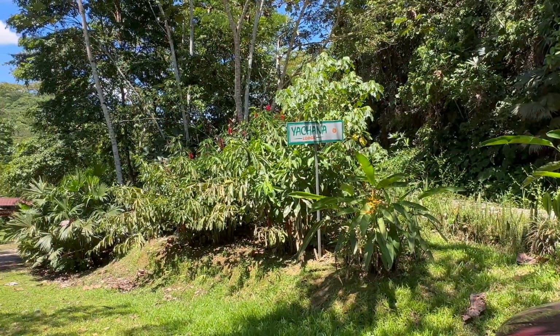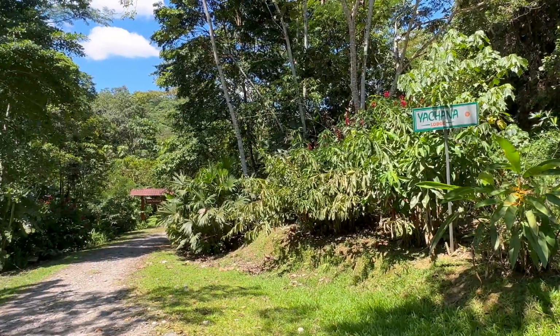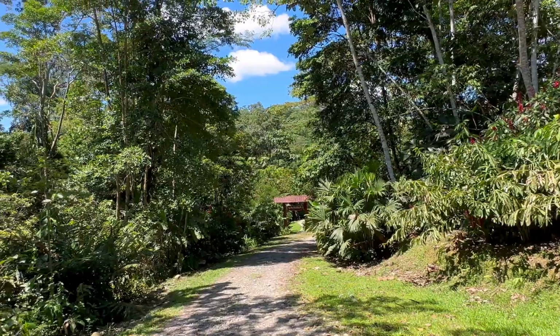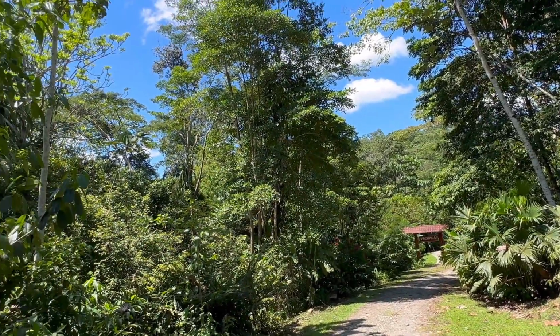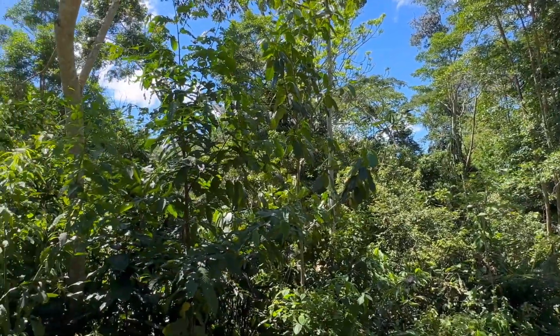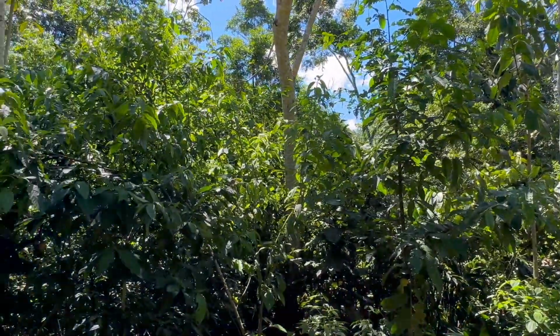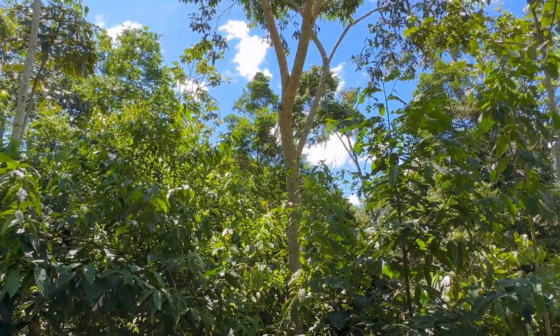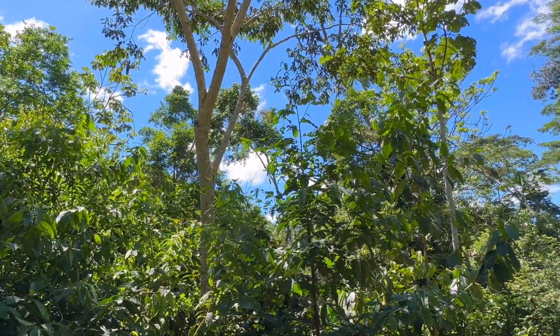So I think this is the place. I'm assuming the lodge and the foundation are the same. Getting out of the car for a minute to just listen to the jungle.